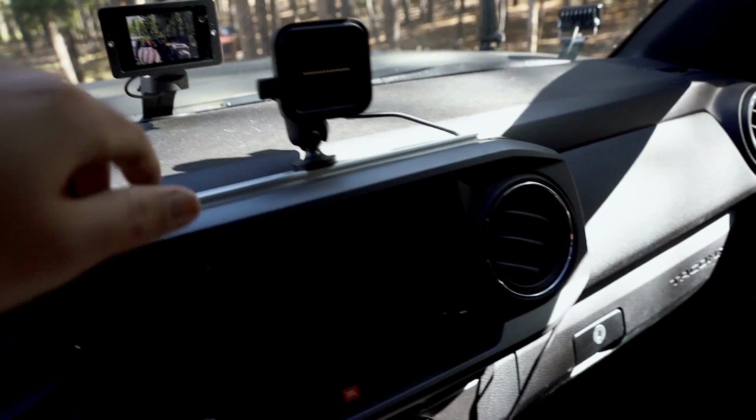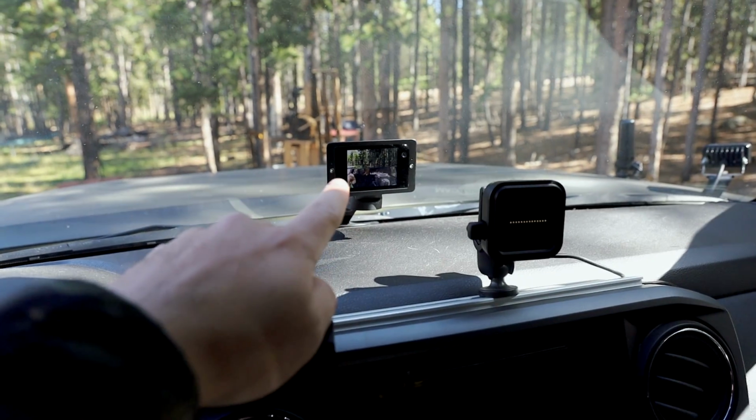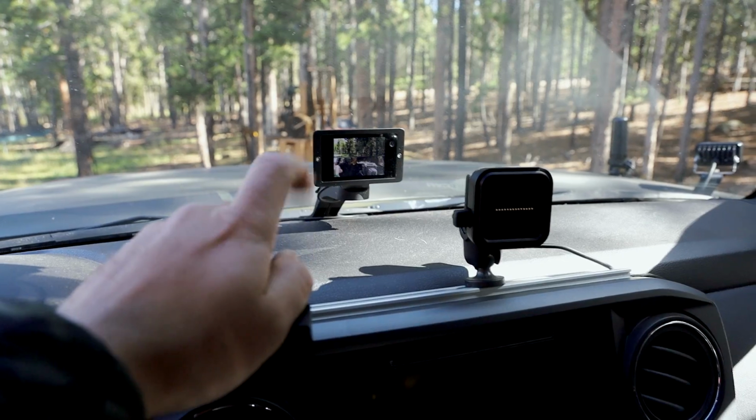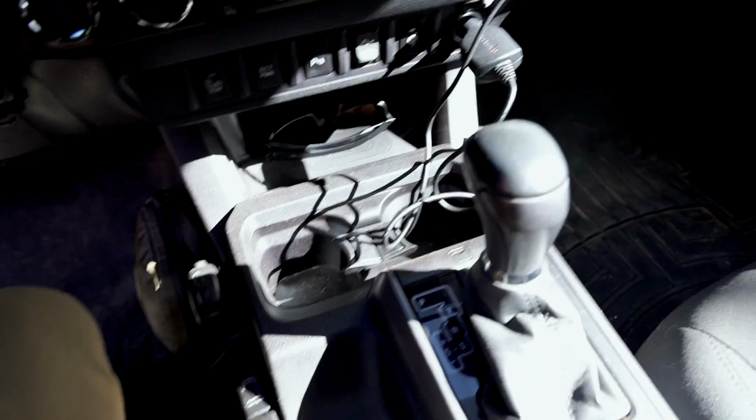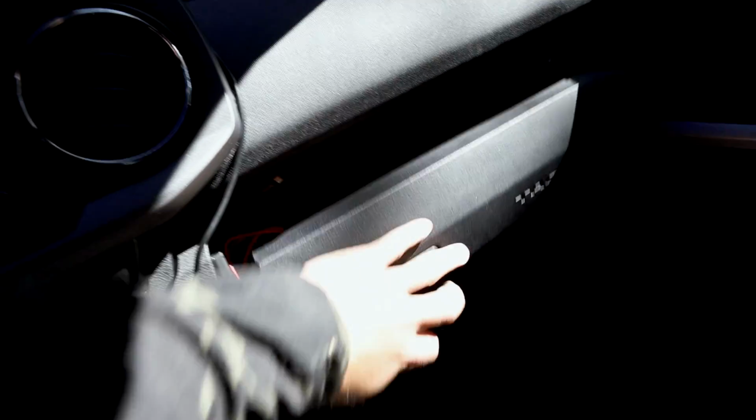This is a Garmin Overlander mount. I'm testing out one of those. And then I have an Owl dashboard / security cam back up in there. Nothing much going on over here. Sorry, I got some harsh light in here.